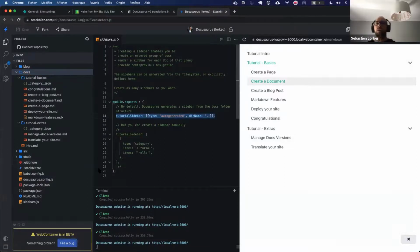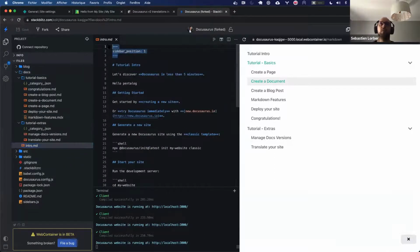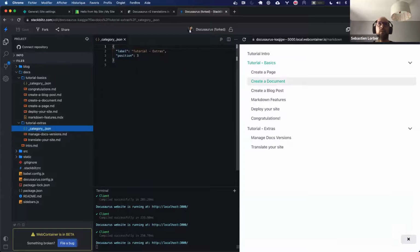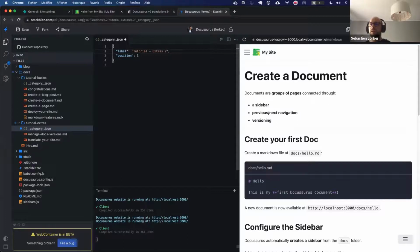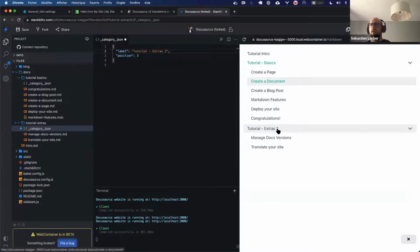But the thing is that auto-generation works, but by default it will be in alphabetical order. So if you really want to have control over the order of items, you have to add some kind of metadata at the top of the files. For example, you have a sidebar position front matter, and in the folders you also have a metadata file. For example, sometimes we want a label for the sidebar category that is not the same as the folder name. So this permits adding some additional metadata. Here you can see that, for example, I added a number at the end of the label of this category, but I didn't have to change the folder name because I want to keep it.